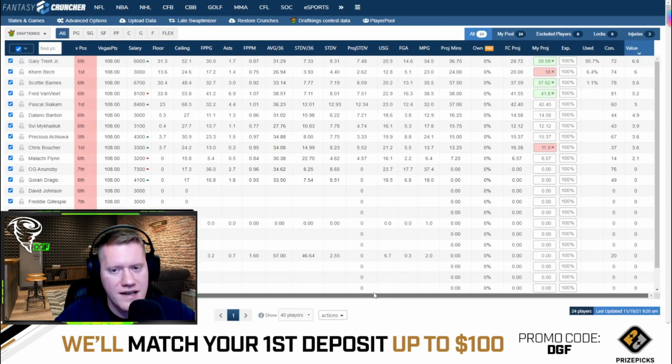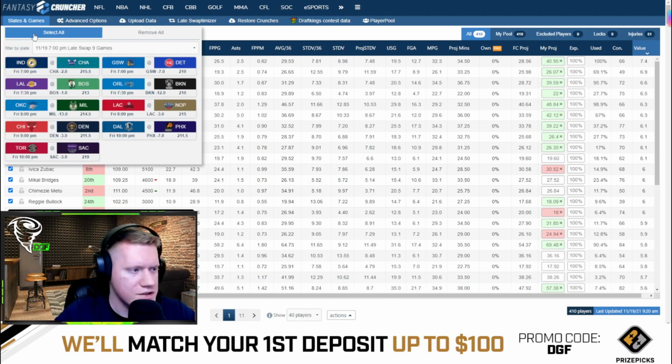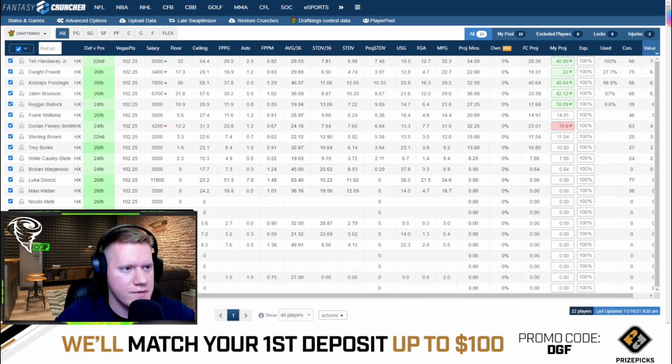At a 3K price tag, I think he's actually going to carry some of the ownership. So Gary Trent and Khem Birch are by far my favorite options on this roster. I do like Scottie Barnes, VanVleet, and Siakam for GPPs if they carry lower ownership. I do think Gary Trent will end up carrying a decent amount of ownership, and same thing with Khem Birch. Now let's move on to a very obvious team here with the Dallas Mavericks.